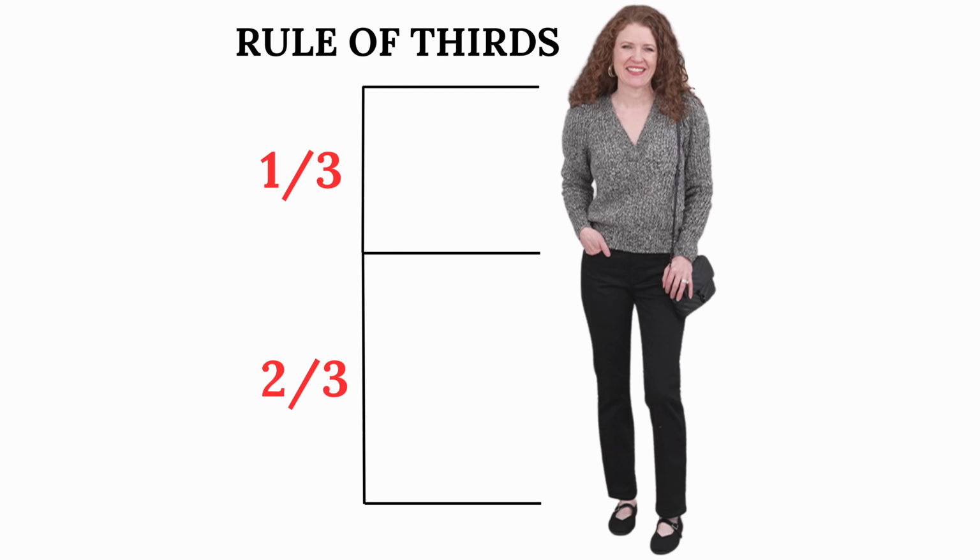Another reason why I think this works is because the top I have on is a little bit shorter. So it comes above my hip line. It's not super long and cutting me off. It's not cutting me in half. So a good rule to go by when you're getting dressed is to follow the rule of thirds if you want to, which gives you the right proportions that are appealing to the eye. So that means you're going to have 1/3 coverage on top and then 2/3 coverage on bottom. And so that gives you the right proportions.